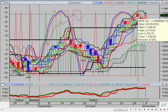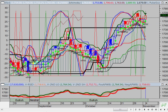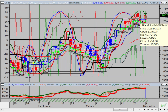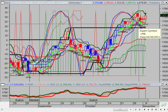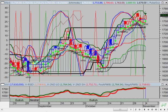And now we have lower highs, and we have lower lows. Then in the last 2 days we tried to form an up channel, but you can see the swing VIX is still on the down channel. So that's where we stand.